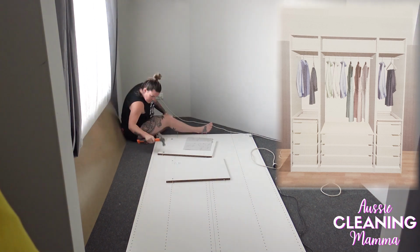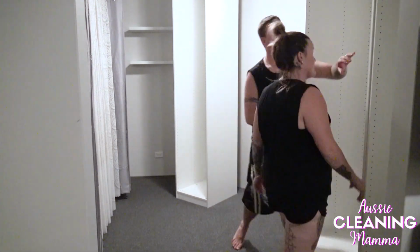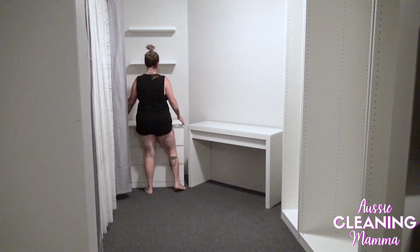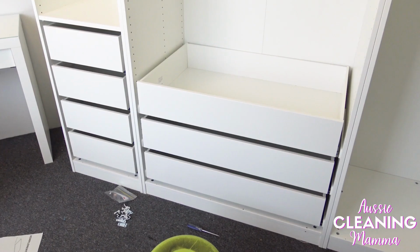So not long after here, Zach took over for the most part. So this is all in one day. This is still the same day, the Saturday. Sunday morning, he put the drawers in for me.